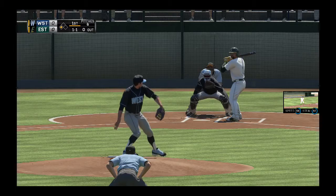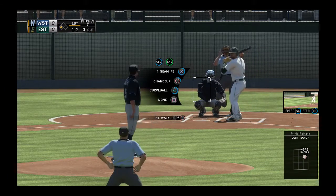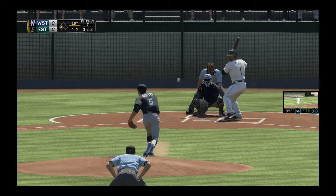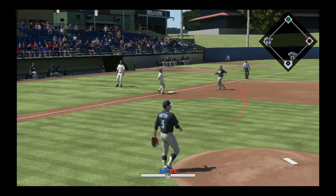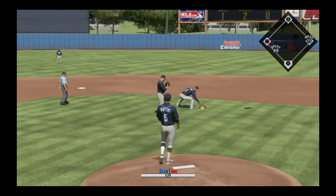Yeah, after that last swing, I would have thought they'd go right back in, but that's actually not a bad location because I doubt he was looking for something out there. Breaks his bat as this one's popped up. Oh, and this deflects right off him. And he'll reach first safely.